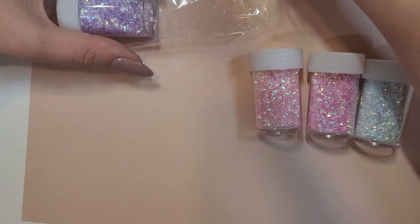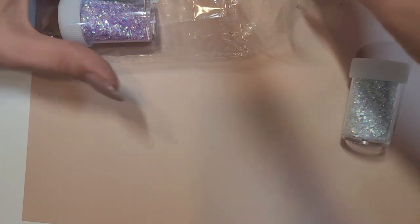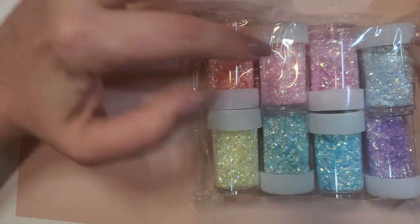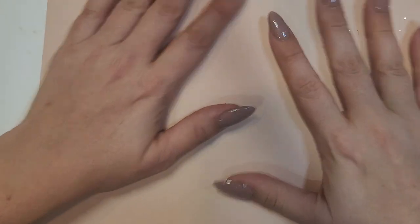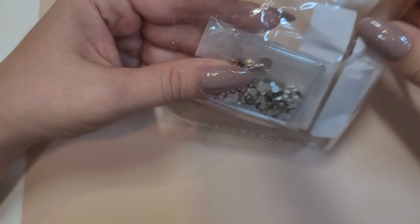Maybe. I don't know. I don't know. I don't know if I want to tuck these away and pull them out in spring. Or I want to use them right away. I think I want to use them in the near future. I think these need to be used sooner rather than later. Those were amazing. What do we got?